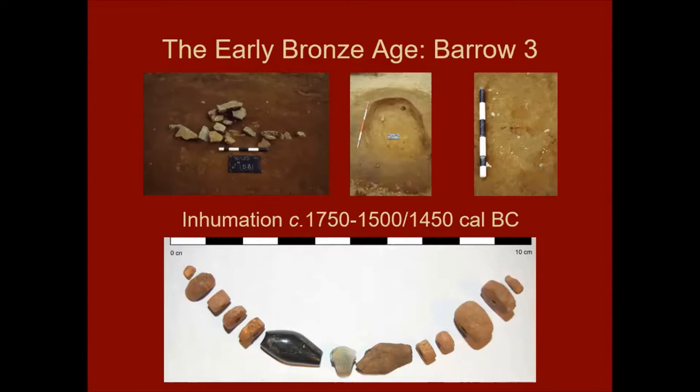But the interesting part about these objects is that, as suggested in the name, they're a composite arrangement of different elements, potentially originally from different necklaces with different stories to tell. So what we're looking at here, the majority of the beads are made from amber, and these are so well made and unworn that it is thought that they were all made as a set. So they came as a set.